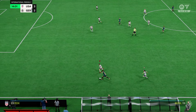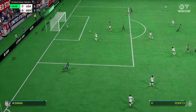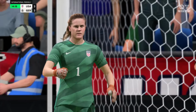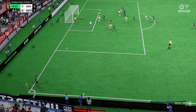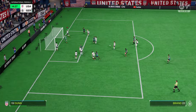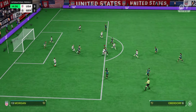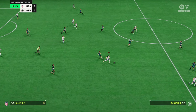Boom. It's looking promising, and whipped into the box. Well, somehow the goalkeeper got to it. Can someone get on the end of this? Can she put it away? And it's come off the keeper. Well, threat over for now.